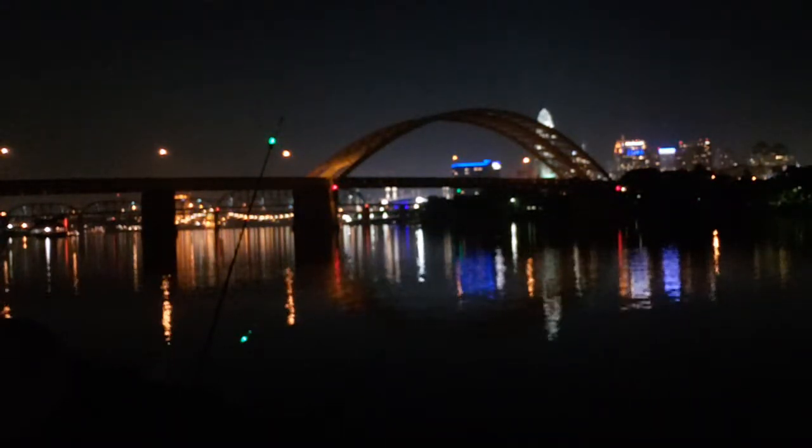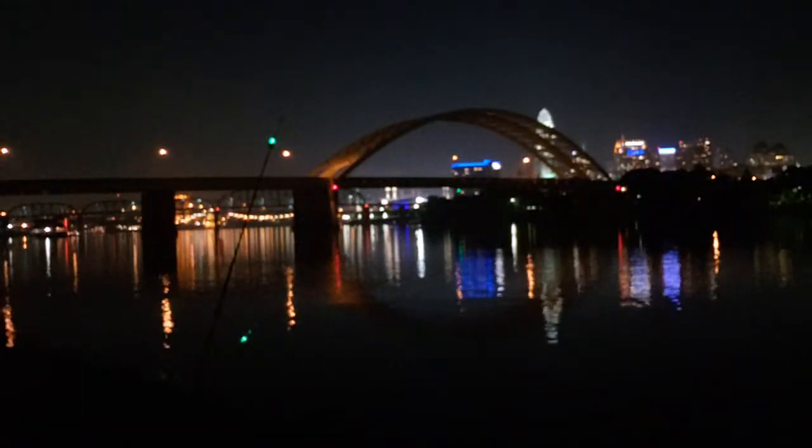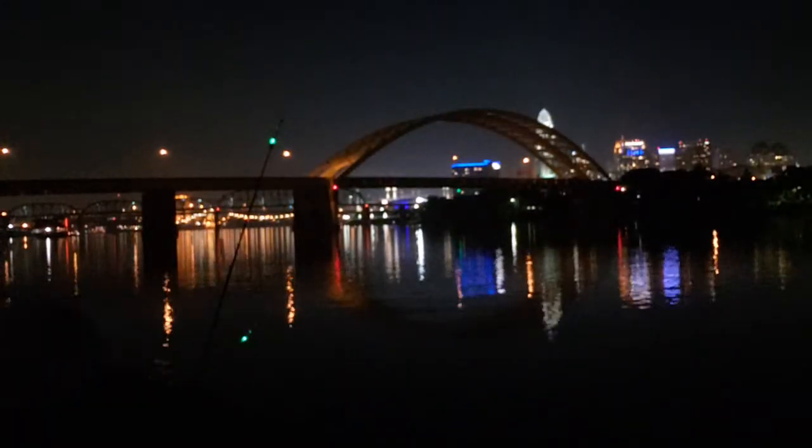I really hope he comes back and commits to that rod. We'll see a bite. This guy's got a nice view. Still fireworks going off. It is almost 1:08 in the morning.